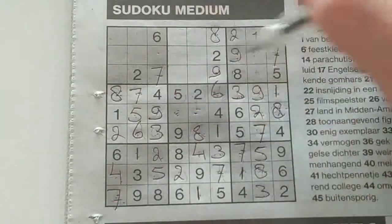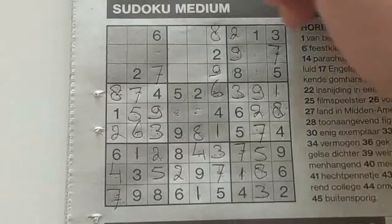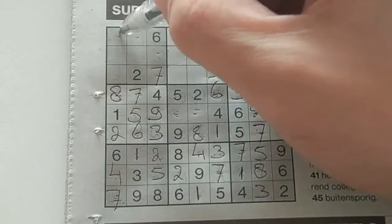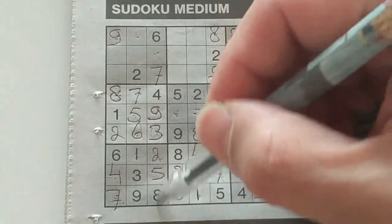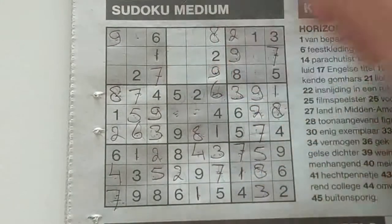9 in this row, 9 in the second row. So in the first row, the only 2 places for 9 is here or there. I see here 9, so no 9 there. 9 should be here. 1 missing number in this column for the number 1.